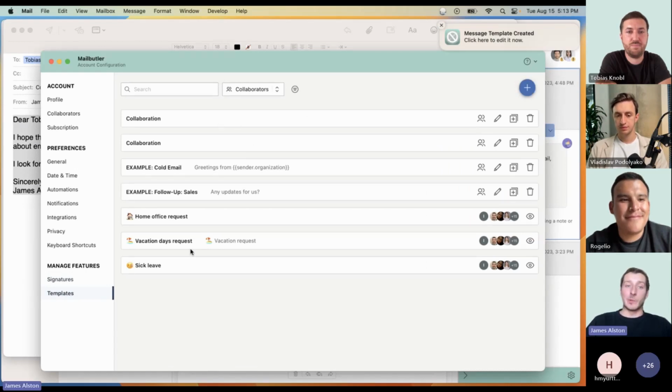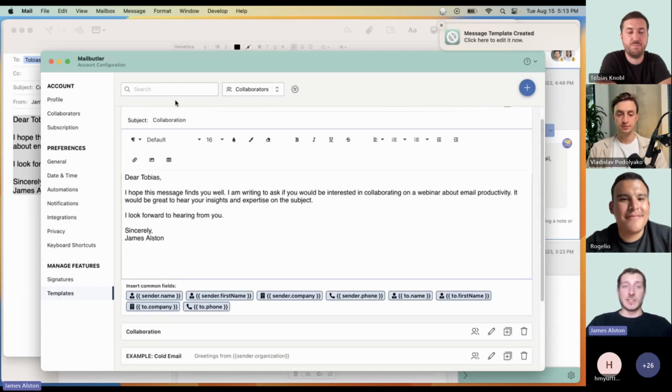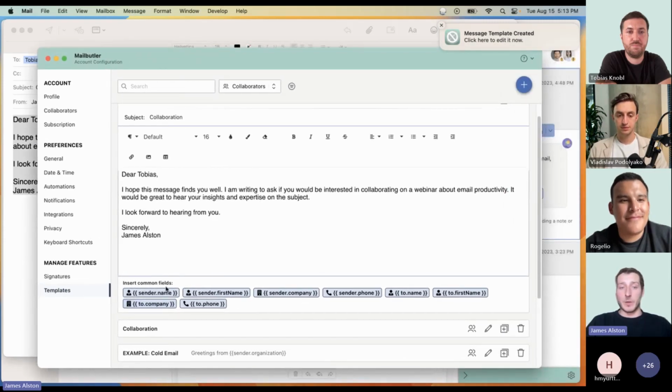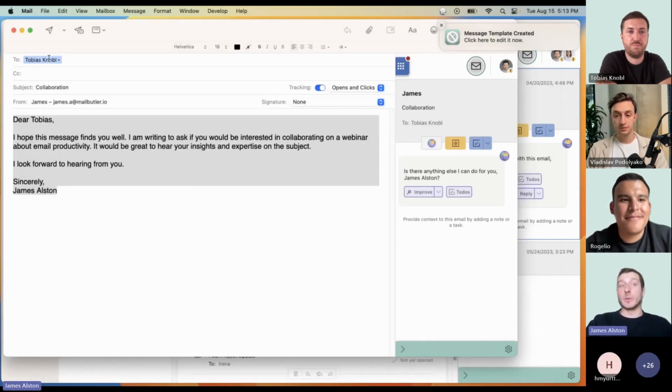And you can see, for example, I've already got a few email templates set up. The newest one will be at the top. So you can see this is exactly the same message as this. There are some other features which I won't go into now, but yeah, this essentially saves whatever email you've written as a template, so you can use it whenever you want.